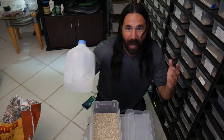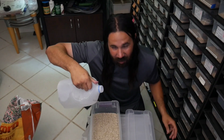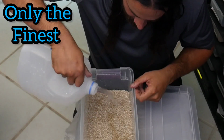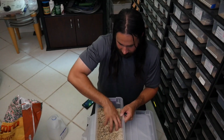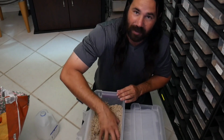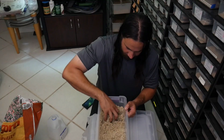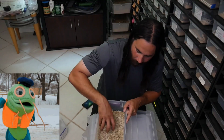And then we just crack open a nice bottle of spring water and pour a little spring water on top. Now I'm just gonna work in the water. I don't want any dry spots. I don't want any wet patches in here. I want it to be evenly distributed. Just mix it up really good. And you want it to be damp, not wet. You don't want it to be wet.